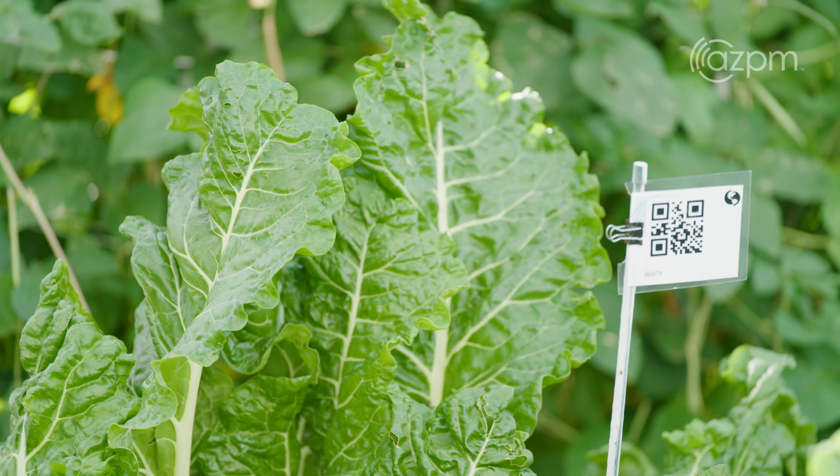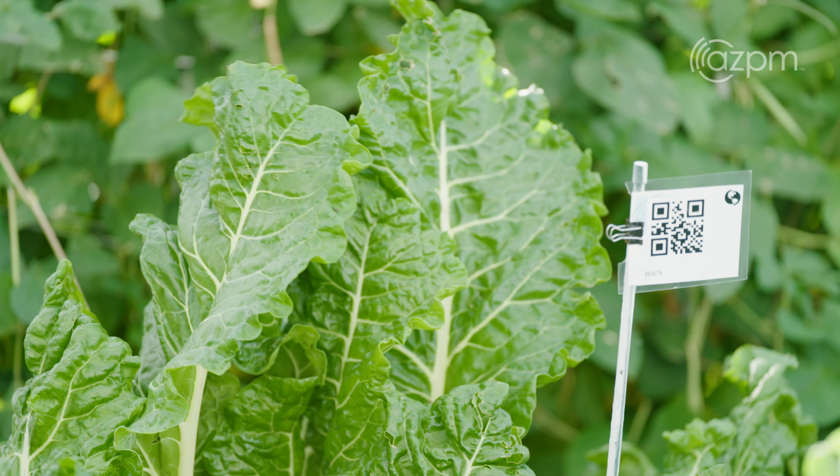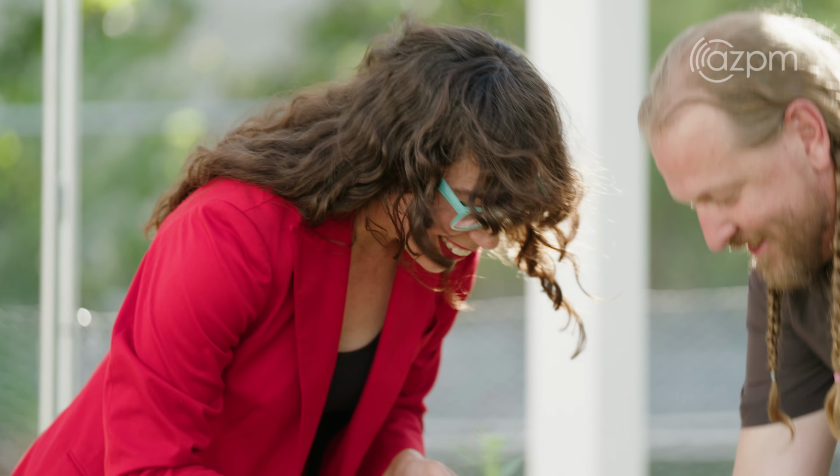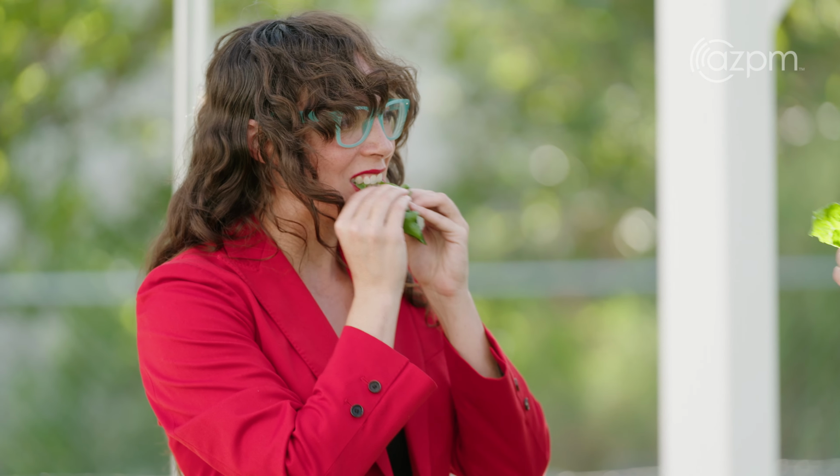Okay, so last question, what's the best one for eating? Well, the least spicy of all of our crops is this chard right here. You want to try some? Yeah, definitely. One of the benefits of this work is getting to eat the science. Here you go. All right. I'll try it with you. Cheers.